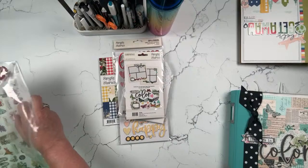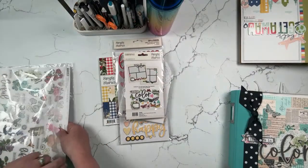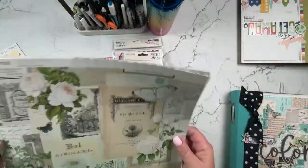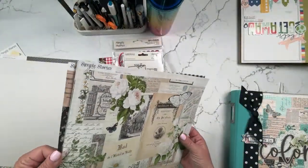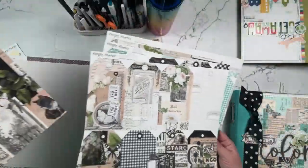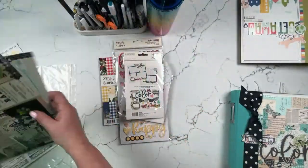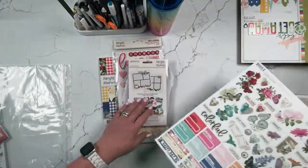That's where we're getting those beautiful butterflies and some of the other pieces. And then this kit just keeps kind of going. The 12 by 12 sticker sheet. And then four or five, I can't remember. One, two, five. So five 12 by 12 papers, the cream, the teal, the black, and that other guy, black tags, and then the other one. All right, so that is the Live Life in Color mini book project kit.